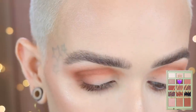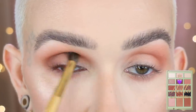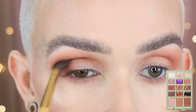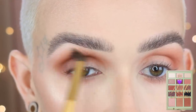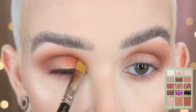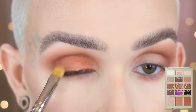I'm not getting a whole lot of pigmentation out of this, to be honest. I'm just going to smoke this out just a little bit, and then I'm probably going to have to go in with something else. And I got a little bit of fallout. MAC 242 and the copper shade. I'm going to place this basically all over the lid up to the crease and tapping over the lash shade.